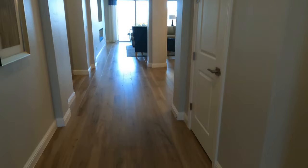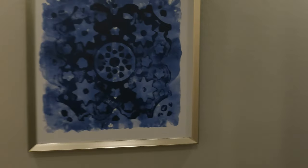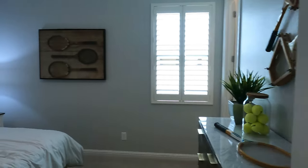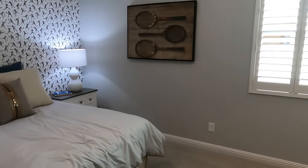And beautiful. So this flooring, I believe this is actual, yes, this is actual hardwood. This is not the wood plank tile. Let's take this hallway over here and see what we find. And right in here, we're gonna have a laundry room. So no washer and dryer yet, but you get the idea. It's a water cooler. Room for some nice cabinets, and they did put the sink in. And through this door, we have a bedroom. Pretty standard in terms of the size, with the nice plantation shutters.